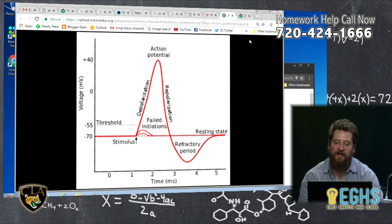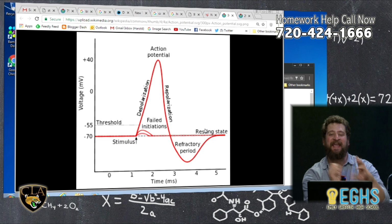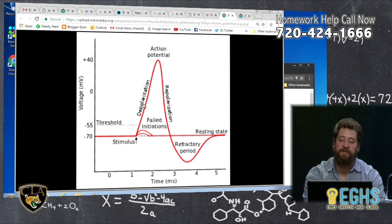This flat line here is called resting state. You can imagine the axon has a resting state where there's no charge running through it. But then what a neuron can do is force its axon to go into a state of depolarization, forcing, again, positively charged ions across a membrane. And that can raise the voltage potential. That's this climb here that we see in the graph.